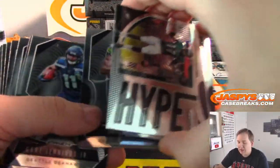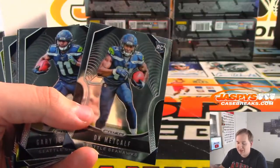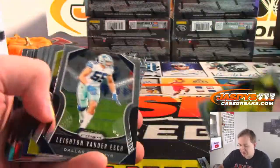I swear this. I mean, you gotta change up the photos a little bit. DK Metcalf, Gary Jennings Jr., almost the same pose there. Maybe one catching a football or something, I don't know.